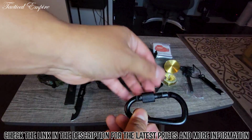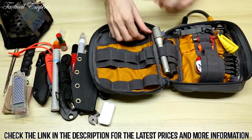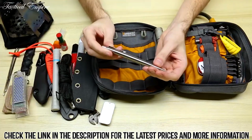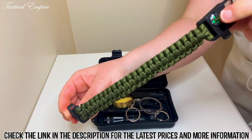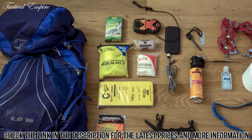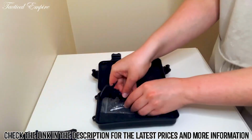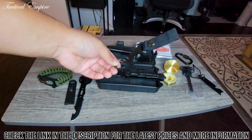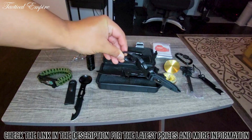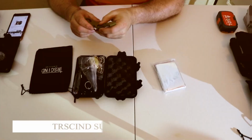Perfect for hiking, camping, fishing, or any outdoor activity, this kit is designed to provide the tools you need in emergency situations. Its compact size allows for easy storage in a backpack, car, or even on a mountain bike, making it an ideal companion for any adventure. Whether for survival, outdoor exploration, or as a thoughtful gift, the Verifygear 17-in-1 Survival Kit is an essential addition to your gear collection.